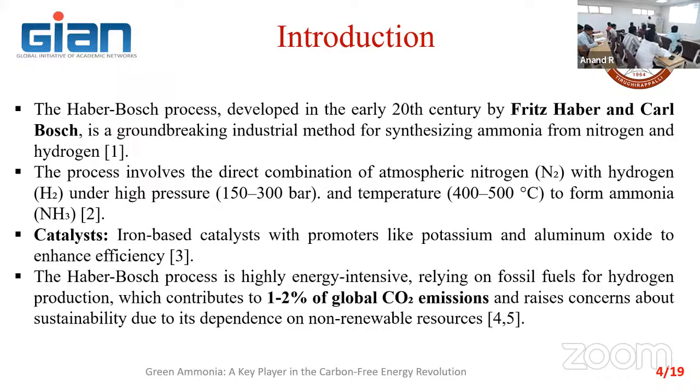Haber-Bosch was highly energy intensive, relying on fossil fuels for energy production, which contributes to CO2 generation coming out to the environment globally. Of 100% CO2 that comes out into the environment, the Haber-Bosch itself produces 1 to 2%. That's why people are talking about CO2. Originally they said that it is inert, but it has the potential to produce fuel, synthetic fuel also. You can react the CO2 with something to produce alcohol also.